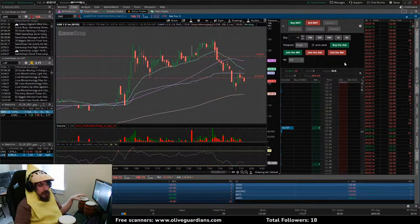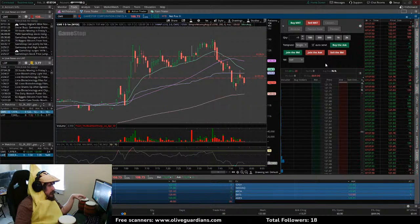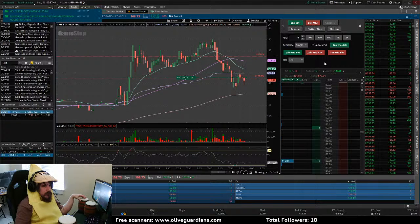So it just pushed down to 122 again. See if it holds above the last red candle. Holding below 122. See if it pops back up here. Alright, so I'll buy a few shares.